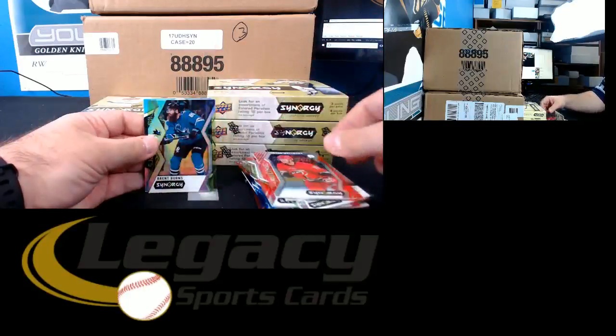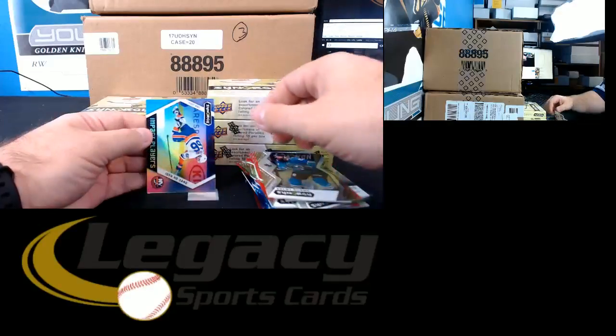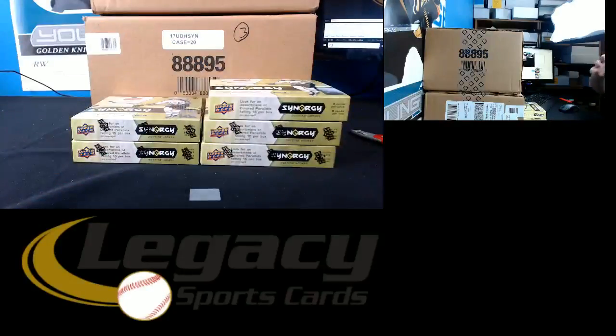Lucas Walmark, going to Carolina. Brent Burns to the Sharks. And Josh Hosang to the Oilers. Or Islanders. Islanders, not Oilers. Islanders.